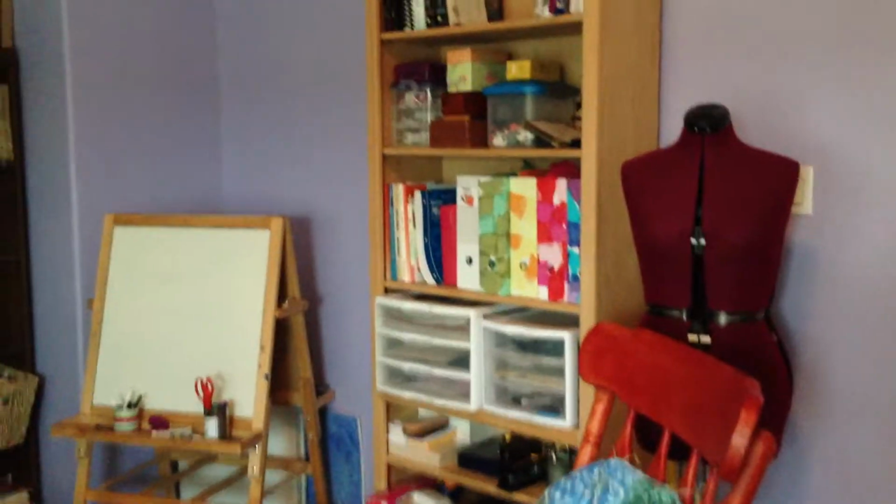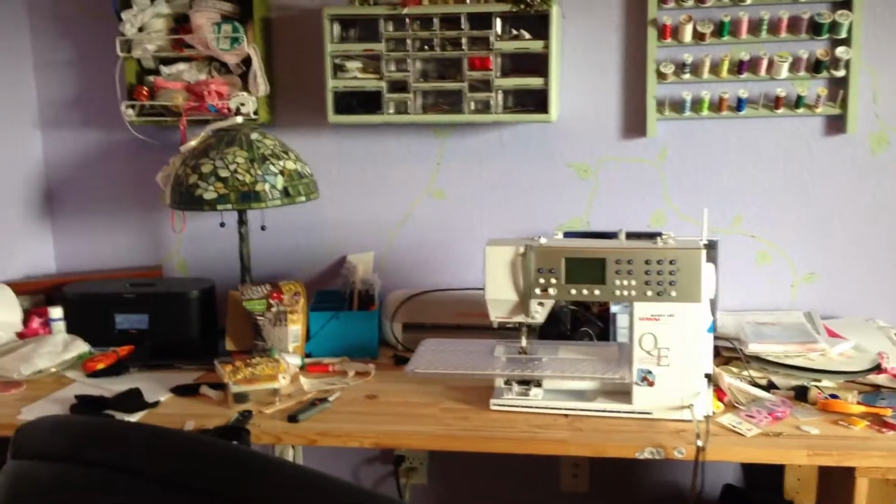This area is still very much a work in progress. This is our school room slash my craft room, which has a huge mess going on, so we're not even going to talk about that. Back to the schoolroom area.